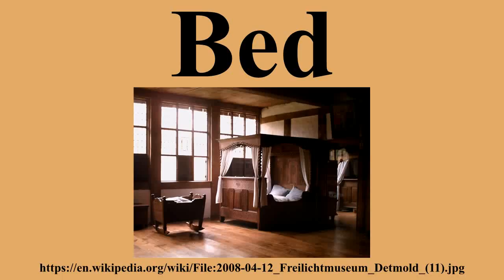An Ottoman bed is a type of storage bed in which the storage area is placed underneath the mattress base and accessed by lifting the hinged mattress frame with the help of a spring or hydraulic mechanism.